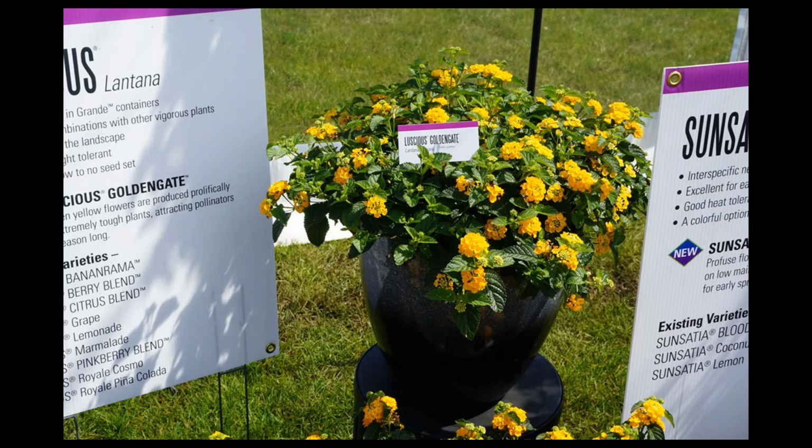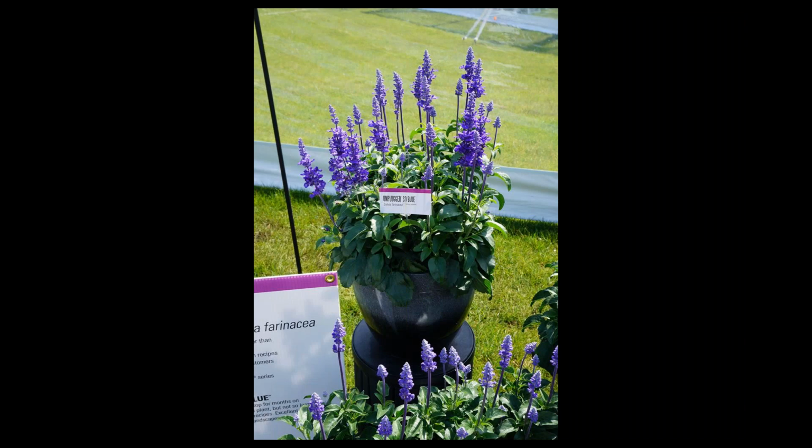They've got a new addition to the Luscious series in Lantana. This one's called Golden Gate, and I think this is going to be pretty cool. The Luscious series is a much bigger, more mounding plant. This is a similar color to New Gold, but New Gold, of course, is a more spreading type. So this is going to be a little bit different habit, and it's also got some size on it, so you can use it pretty boldly, I think, in the landscape.